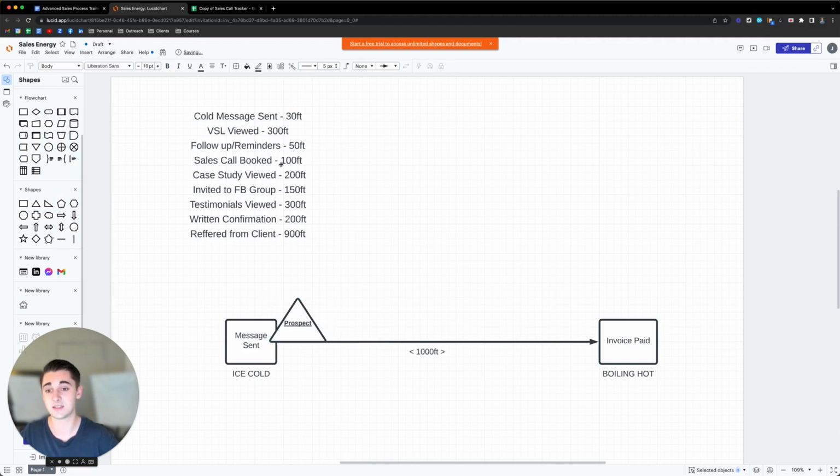Whereas if they sent them a case study and the prospect watched the case study, that would move them 200 feet closer. If they sent them testimonials, that would move them another 300 feet closer. If they gave a written confirmation 24 hours before the call, that's going to move them another 200 feet closer. If you invited them to join your Facebook group, that's going to move them another 150 feet closer, and then you send them a reminder or a personalized video before the call, and that's going to move them this much closer. So you guys get it.